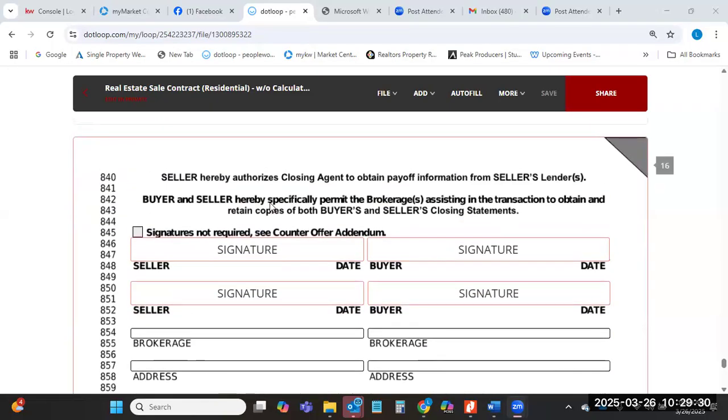Seller hereby authorizes closing agent to obtain payoff information from the seller's lender. We kind of deal with that in our listing agreements as well. And then buyer and seller hereby specifically permit the brokerages assisting in the transaction to obtain and retain copies of both buyers and sellers closing statements. So again, state law requires that.